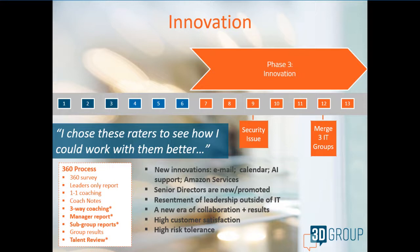It's happening every year, so they're thinking about it as how can I use this to become a better leader in a very proactive way. In this phase, we actually added in a couple of very interesting components. So trying to, again, level up the conversation around accountability. We introduced three-way coaching. I'll talk a little bit about that. We start giving the person's manager a copy of the report, and then we start breaking apart some of the group results to help some of the senior directors look at their own group and do some talent development work. And we also importantly start including our coaches in the talent review conversation.